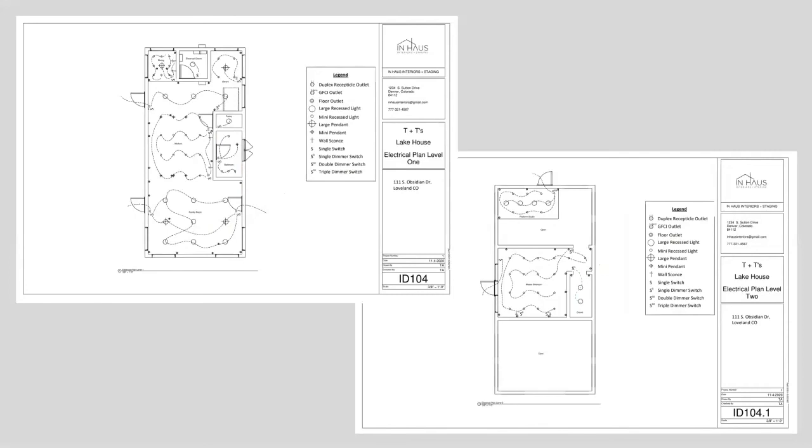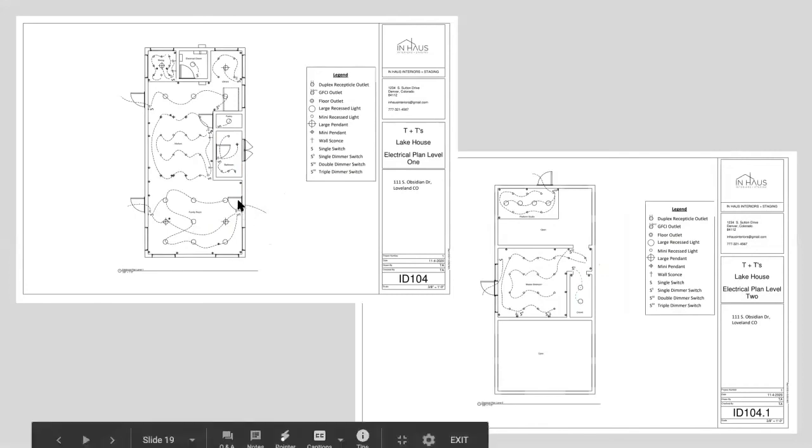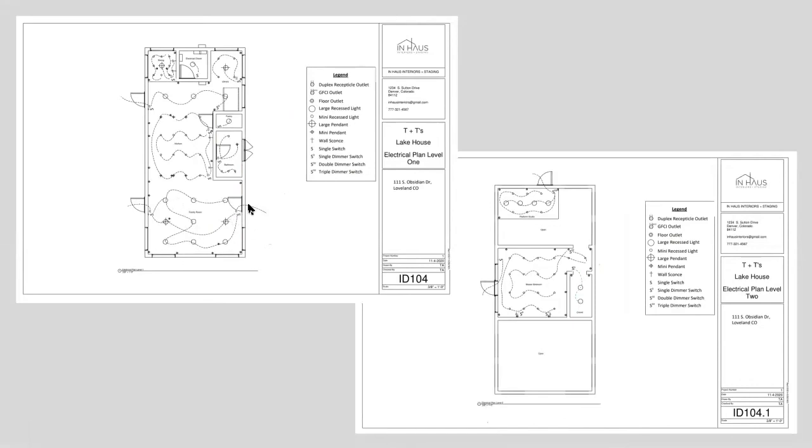So you can see the two different floors here. We have definitely a lot of pendants. We have varying sizes of canned lighting and sconces, all that sort of thing. Pretty much everything is going to be on a dimmer light.